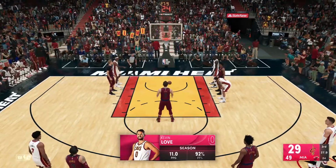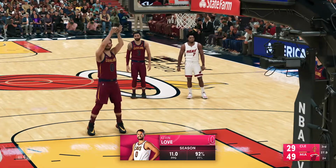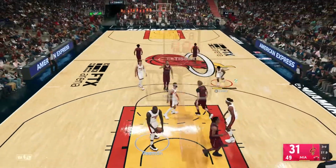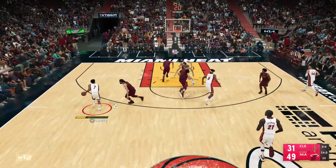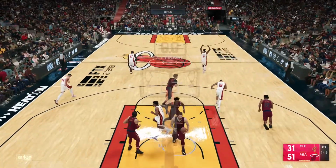So Kevin Love is 6'10", 251 pounds. He's a double-double threat on a nightly basis. He can stretch the floor from distance. He can score it from virtually anywhere. What more could you ask? And he makes all three. For Miami, they've gone 5-for-9 from the floor in the third quarter. It's Lowry with a drive. Good on the shot. Lowry's got eight.